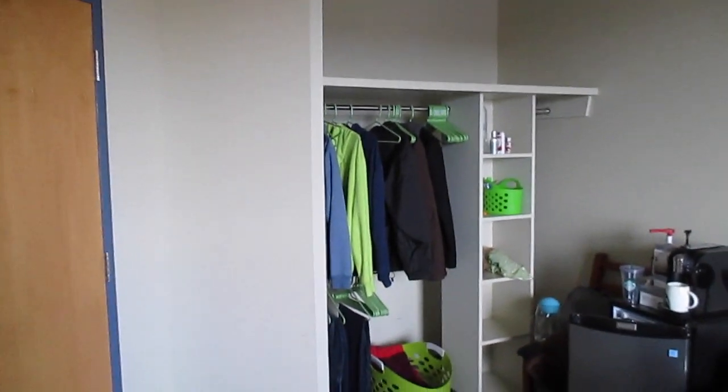So today is my last day here in my dorm room. My last exam is tonight. It's organic chemistry. It's at 7 p.m. and then I am officially done. So as you can tell, my room probably looks a little bit different than the last time you saw it.